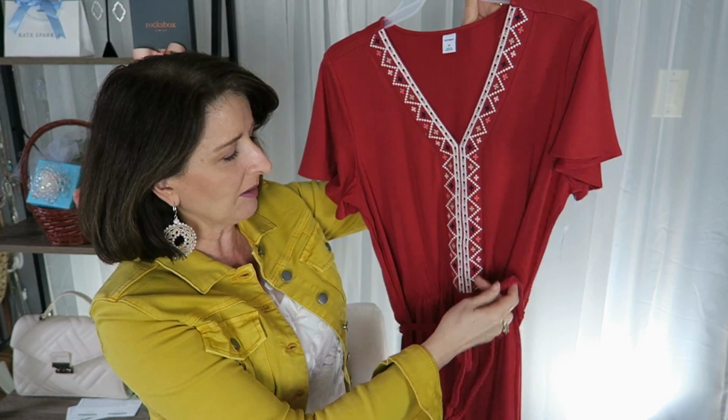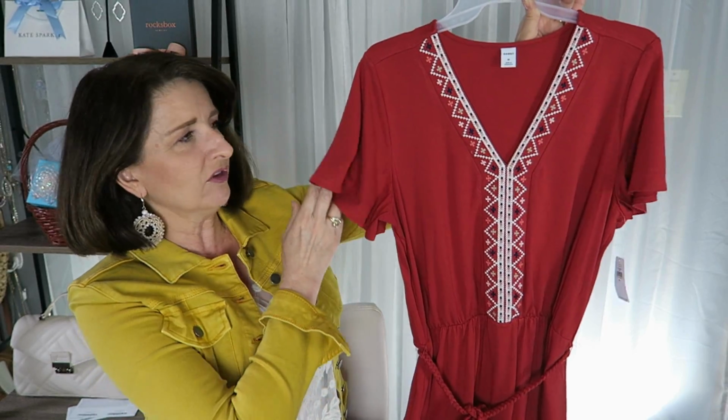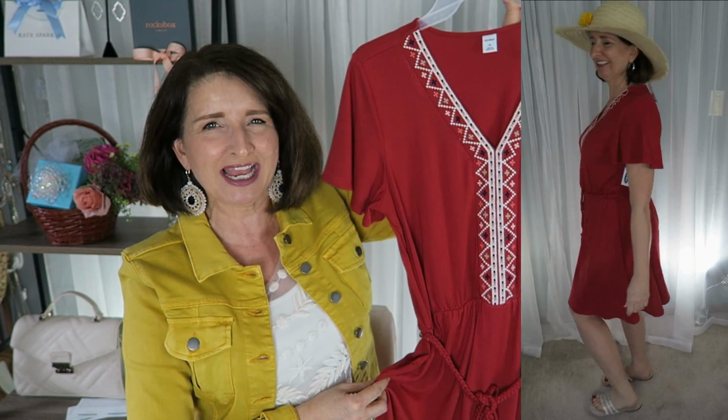It has a tie belt that is braided. It hits me in just the right spot, which is right around the knee. I love the little flutter sleeves. It's just plain in the back. If I had any criticism about it at all, I kind of wish it had pockets, but for the price, I'm still very happy with it.